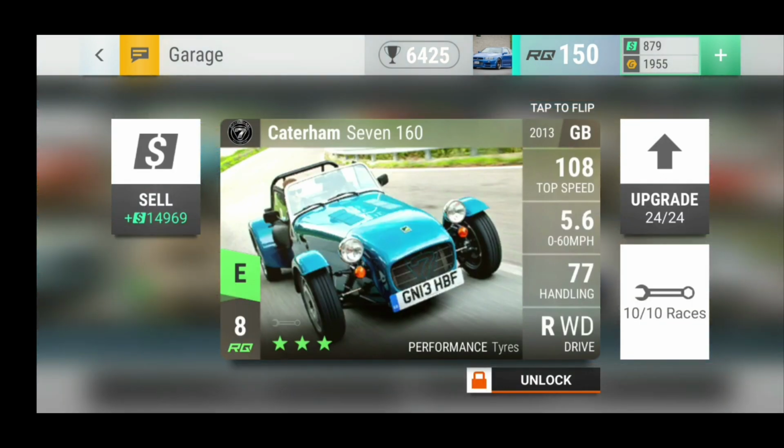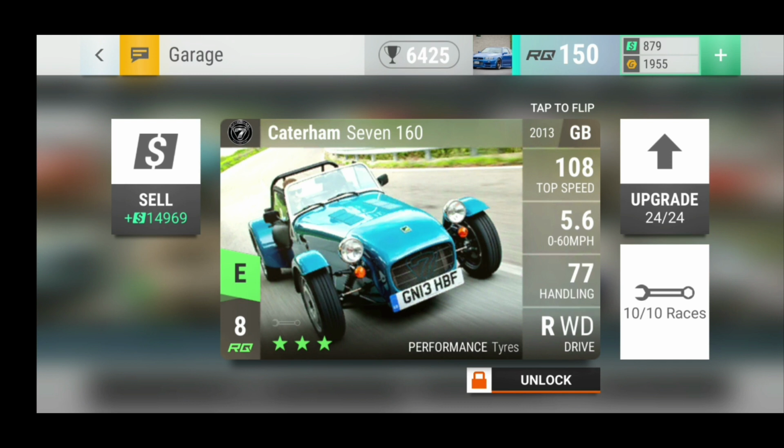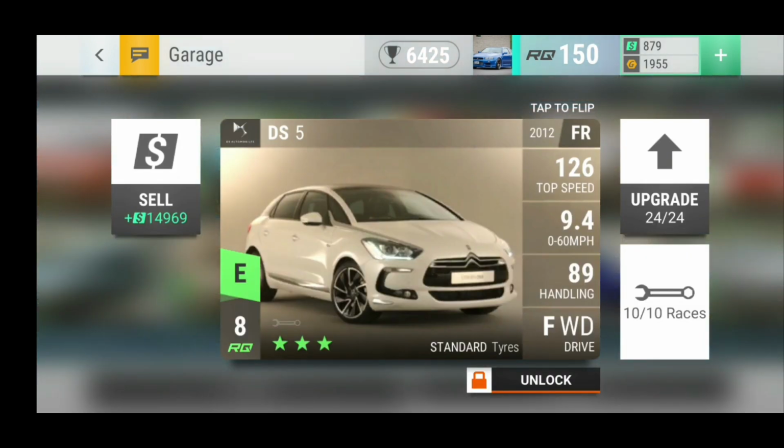Then we have the Caterham 7, of course, important car to have. Really good slalom car. It's a Caterham and it's actually, apparently, according to what I've heard, going to get standard tires in the next update, which means it will probably get pushed up to rare or even super rare, which is interesting. Then we have the DS5, medium ground clearance, 9.40 to 60, 89 handling.